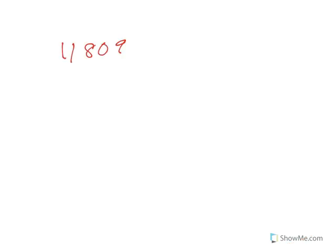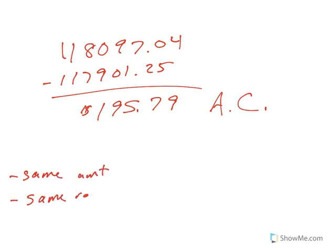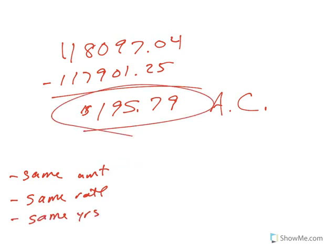If we subtract the difference, we end up with $195.79, right? That's the absolute change. So you're talking same amount out of your paychecks, same rate, same years, but you get an extra $195. So maybe you're like, you know what, that doesn't really make that big of a deal.